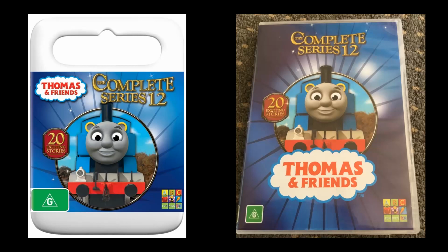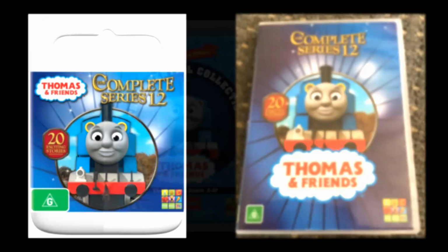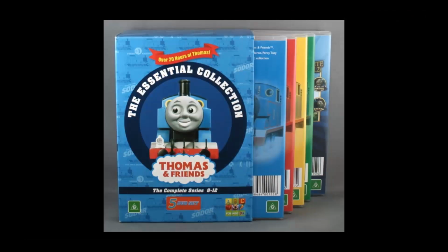As far as DVD box sets that this was included in, this was not included in the really large Seasons 1 through 11 box set that came out in the United Kingdom, because that was only Seasons 1 through 11. There actually are no box sets that include this in the United Kingdom. Again, that's according to the Thomas & Friends wiki. There are 2 releases of this that came from Australia. The first one we've talked about previously, that is the Essential Collection, which includes Seasons 8, 9, 10, 11, and 12. We talked about this one last week and how it has a pretty simplistic box art and such, but it does look pretty nice.